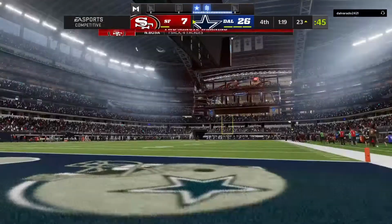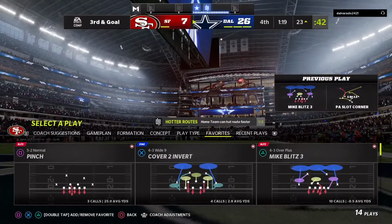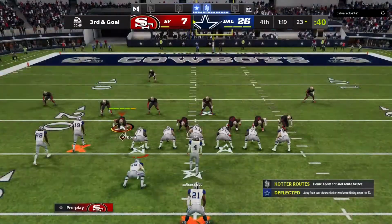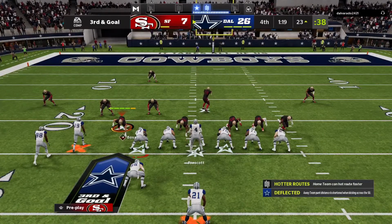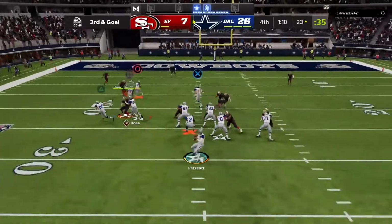Under pressure again, and down he goes again. Now San Francisco going to call their second timeout as they'll talk it over here before what will be an important third down. Prescott off play action.